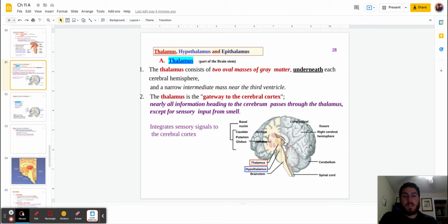The thalamus consists of two oval masses of gray matter, located underneath each of the cerebral hemispheres. That said, the primary function of the thalamus is that it is known as the gateway to the cerebral cortex, meaning that any sensory information coming in through the body, whether it be taste, touch, or sight, is going to first go to the gateway here, the thalamus. From here, the thalamus directs that information to the correct part of the cerebrum to make sure that it goes to the right location.